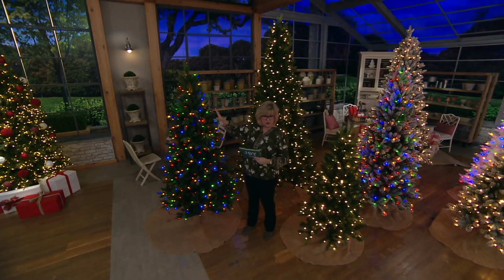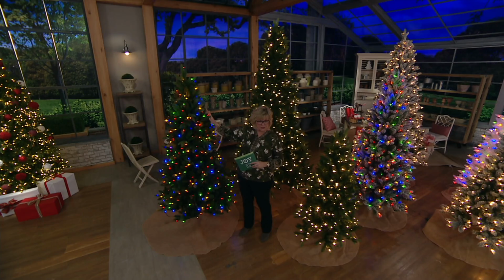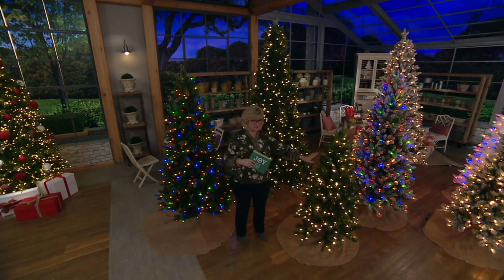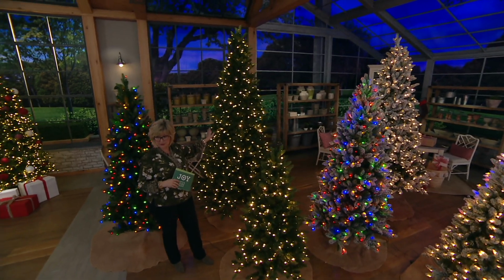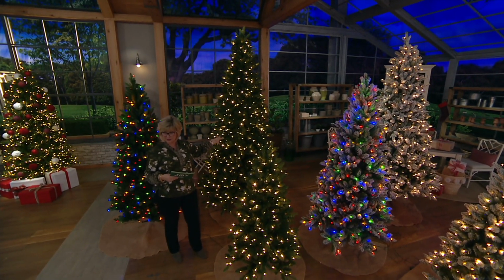So here are your green trees. This is the multicolor. We've got multicolor turned on. Remember, they all do both. This is the 7-foot. This is the 5-foot. And then behind me, we still have 9-foot available in the green tree. The greens have been very popular. These are a traditional green spruce tree, okay?